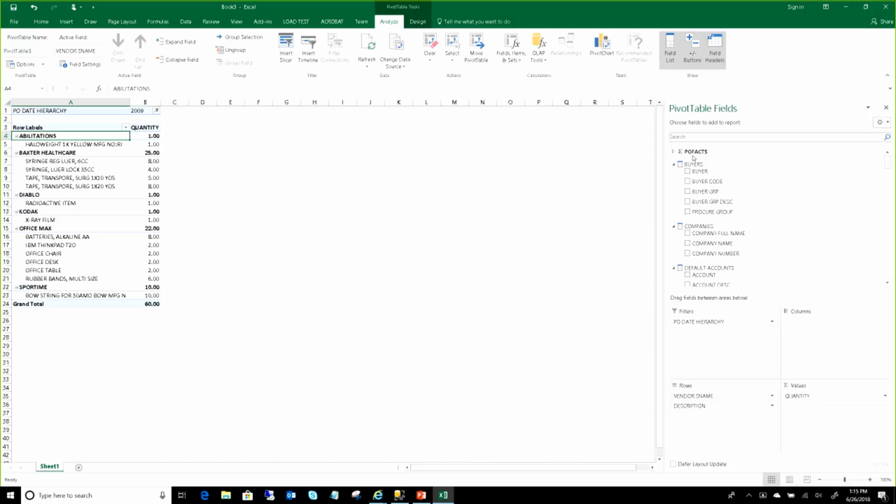Every cube has what's called granularity, which is the deepest level it goes and the subject that makes it up. Our PO cube is really driven around PO lines. So our cube goes down to the PO line level, and anything we can relate to the PO line level can go into this cube. So right now I'm looking at all the different items at the PO line level. So 2009, by vendor, the items that are there.